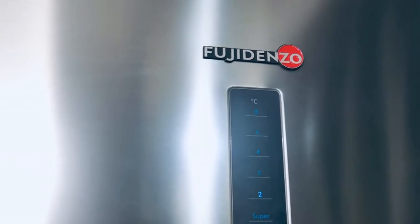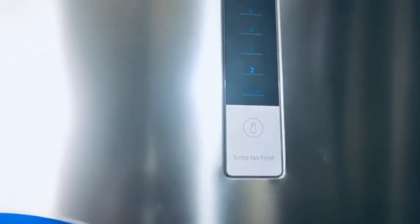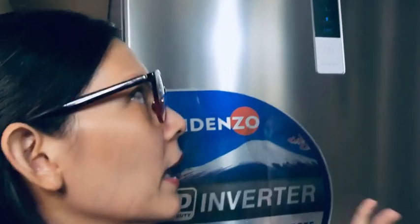So, I'm gonna show you what I selected recently. So, I have a new Fujidenzo IBM-12SS. So, habang tinitingnan ko yung specifications nito, natuwa ako because number one, it's an inverter, which is my number one consideration because kailangan natin makatipid sa electricity. So, it also helps us, syempre, with yung environment natin, which is important to me and my family.